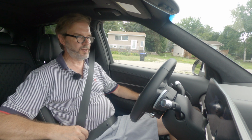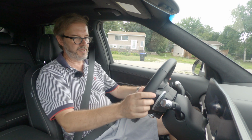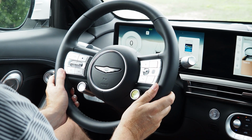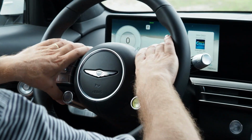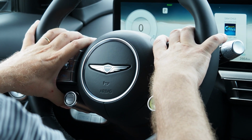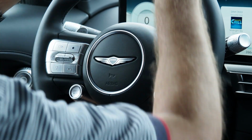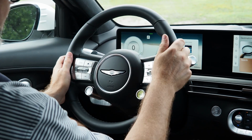It worked quite well. So let's mention here that the wheel seems to be bigger than the other two cousins, EV6 and Ioniq 5, especially this section here. In some of the other cars, you want to hold it kind of on the side here, but here it's so thick you can barely grasp it with your palms. Okay, it's a very comfortable wheel, but it's quite large.